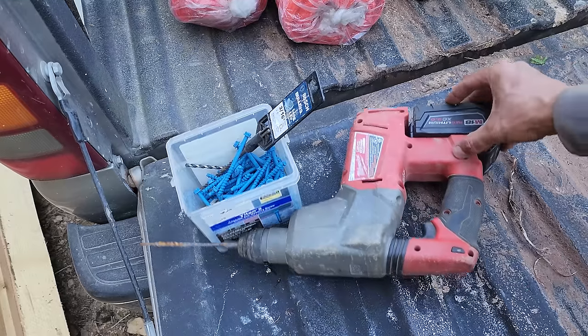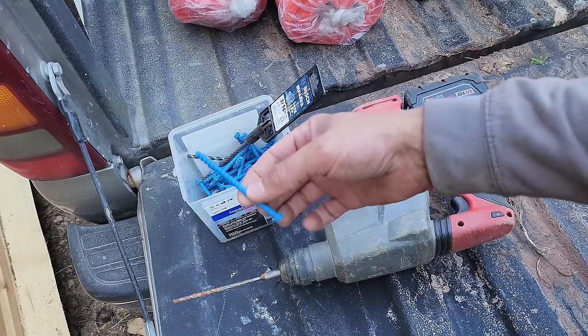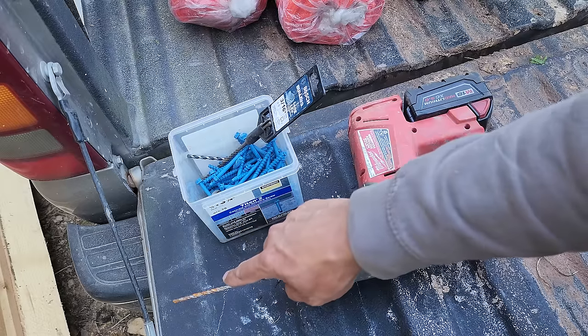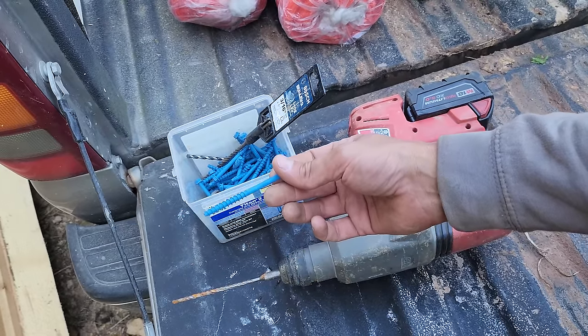Well, here's my plan now. I've got this hammer drill with a 3/16 bit on it and a 1/4 inch concrete anchor. So now I can drill a hole into the rock, drill this through the 2x4, and anchor it into the rock.